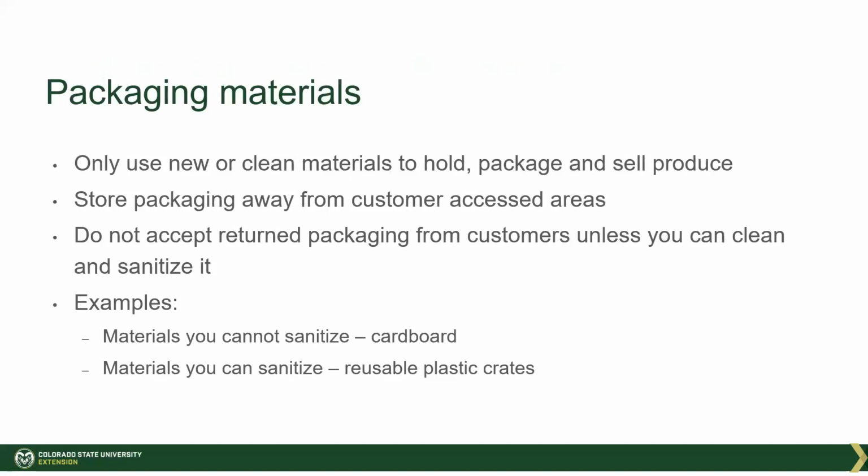Switching gears a little bit, packaging materials. That's another thing to really keep in mind. Ideally, you want to use packaging materials that are new or those that you're able to clean and sanitize. That's a really big consideration as we think about cross-contamination with the virus. We mentioned earlier that there is some research that the virus can survive on surfaces. So be sure to store your packaging away from any areas where customers might have access. Again, it's just an added precaution for making sure that the virus isn't on a surface and then your employee touches it and ends up getting it in their eyes or their mouth or their nose. So just that cross-contamination thing as well.